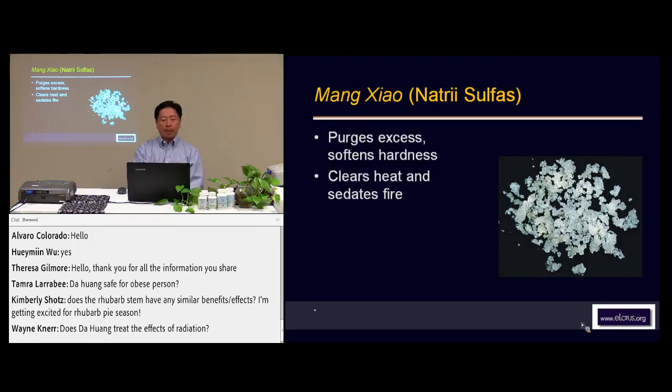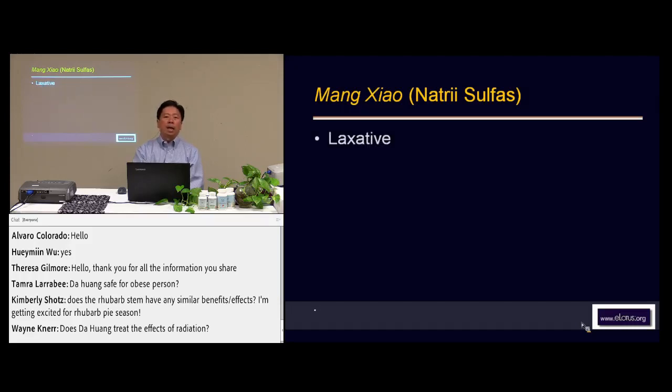Okay, the second herb that's generally paired together with Da Huang is Mang Xiao. Mang Xiao is generally translated as nitrogen sulfas or myrobalanum. Basically this is a mineral substance. The clinical TCM function is to purge the excess, to soften the hardness, and clear heat and sedate fire. So it's primarily used as a laxative.